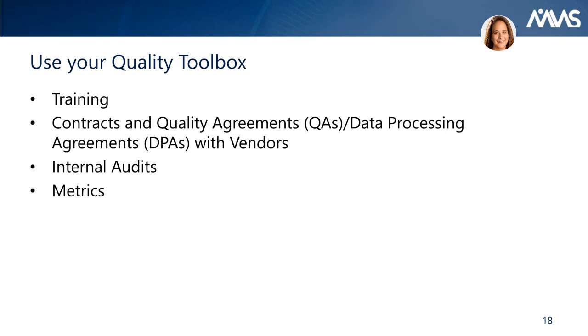These quality tools will help you achieve a state of inspection readiness. Having trained and competent employees is crucial during an inspection. Having detailed contracts or quality agreements in place clearly defines the expectations needed for compliance to regulations. Conducting internal audits allows your firm to ensure continued compliance with internal procedures and regulatory requirements. Finally, periodic reviews, including metrics, allow your firm to monitor progress being made towards achieving compliance.